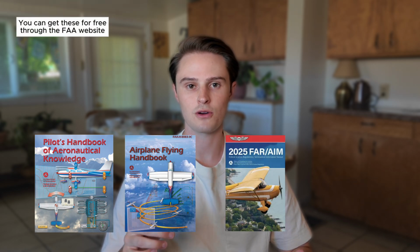Now, a couple books you're going to need is the Pilot Handbook of Aeronautical Knowledge, the Airplane Flying Handbook, the FAR AIM, and the Aviation Weather Handbook. Now, this is going to seem like a lot, and a lot of these have mixed certifications in there. They have instrument, commercial, private, so you're going to have to sift through there, and some of the information you don't need to know, and that's basically why I'm creating this whole video.